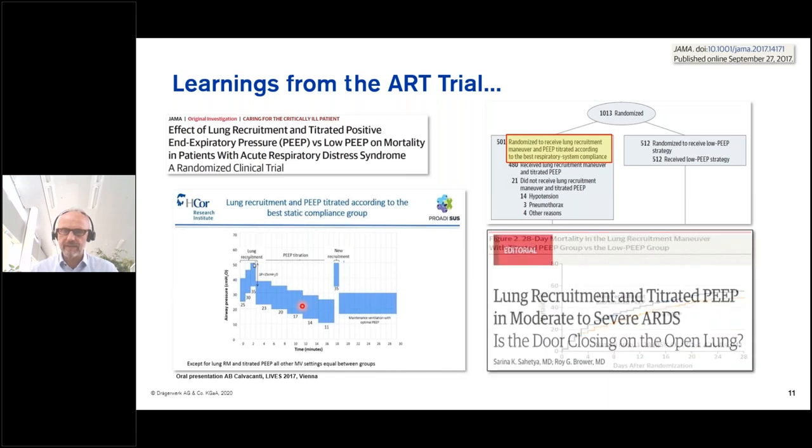positive effect on mortality. So that motivated some authors of an editorial to ask, is the door closing on the open lung? And I believe all of you know the open lung concept very well. I don't know whether or not you're using these kinds of approaches, but in this study, it was demonstrated that at least not for everybody, a recruitment maneuver, which is really designed in a way that it opens up the lung, is beneficial also in terms of mortality.